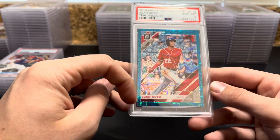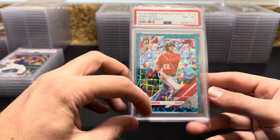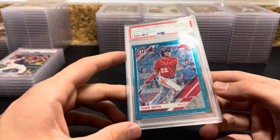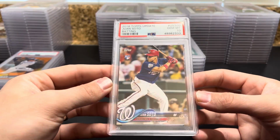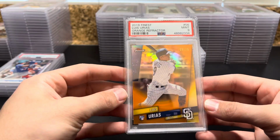It's off-center, top to bottom. Yes, you can see that. Thin, or thick here, thin here. It's got to be a print line, right? I'd have to look, but that's one I was disappointed by. But this helped. Soto update 10. Obviously, good timing on that. Those have skyrocketed recently.